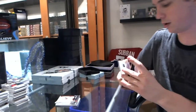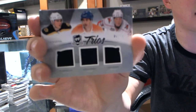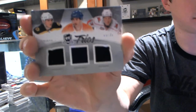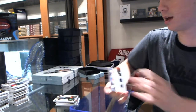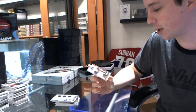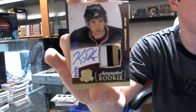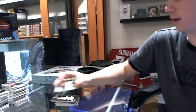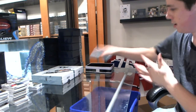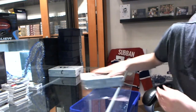That's better. And we've got a Trios jersey, numbered 6 of 25, Tyler Seguin, Jordan Eberle, Jeff Skinner. And we finish with, that's a better looking patch, a three-color rookie patch auto gold, number 32 of 51, Kyle Palmieri. Not bad. We're getting some decent hits here, but I'd say Dominion's got the upper hand so far. Like I said, I know the way Cup works. I have a feeling it's about to pump out a monster.